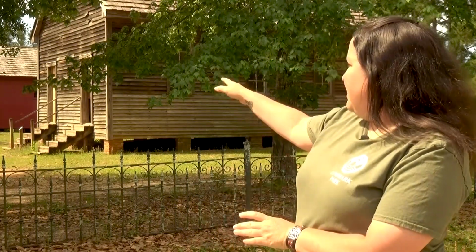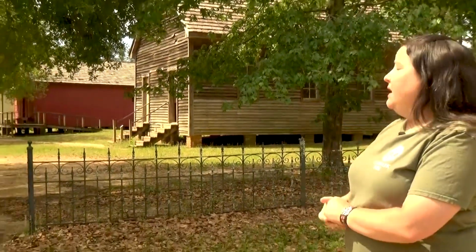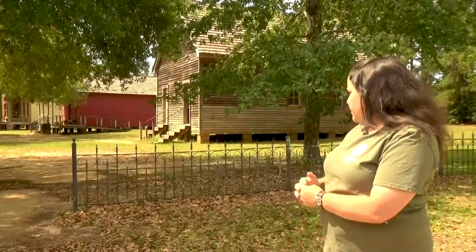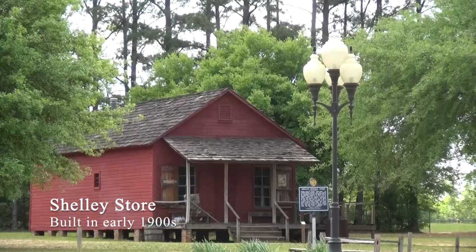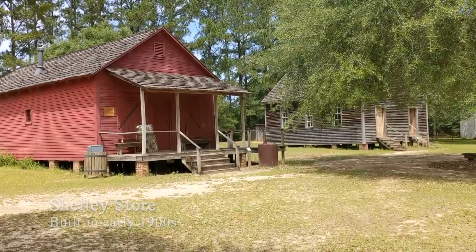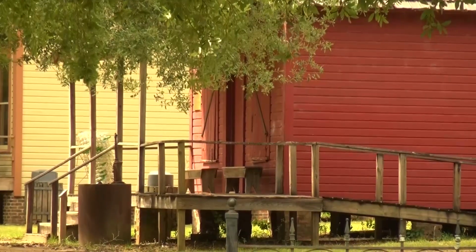The red building here is our Shelley General Store. And that building is open on special events as well, and we sell bottled drinks and souvenirs out of it. Again, it was a functional general store and was moved to the property to preserve it.